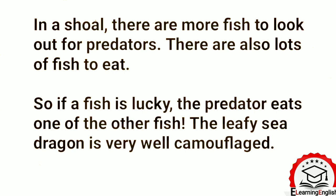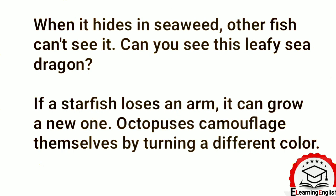The leafy sea dragon is very well camouflaged. When it hides in seaweed, other fish can't see it. Can you see this leafy sea dragon? If a starfish loses an arm, it can grow a new one.